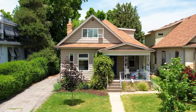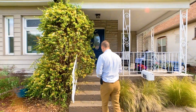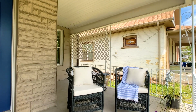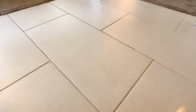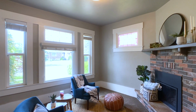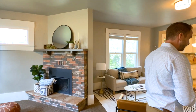Starting off, the exterior of the home, you can see there's dual pane windows. They've all been replaced and upgraded, so there's a lot better energy efficiency. There's a nice front porch here, good sitting area as well. Upon entering the home, we've got a 12 by 24 tile landing in the entryway. And then over here, we've got this front living room area, and then a gas fireplace right here. This gas fireplace insert was installed in 2021, so it's recently put in and nice.